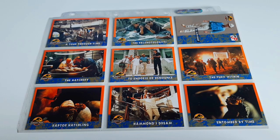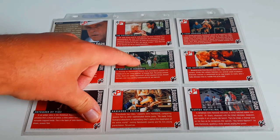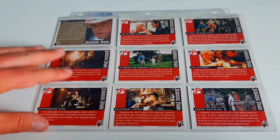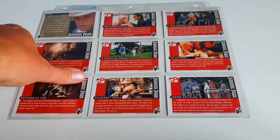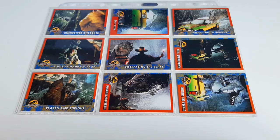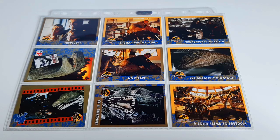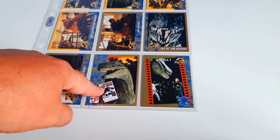All the cards go scene by scene with a description on the back. It's a nice description. It's an extra photo, the JP trademark, and nice in red. Here is a footmark with the number of the card in it. More movie scenes. So here the movie ends. And here they talk about the novel and the on-set cards.